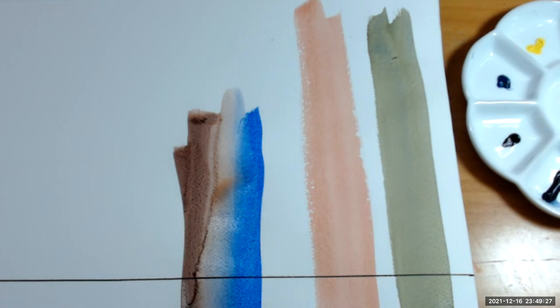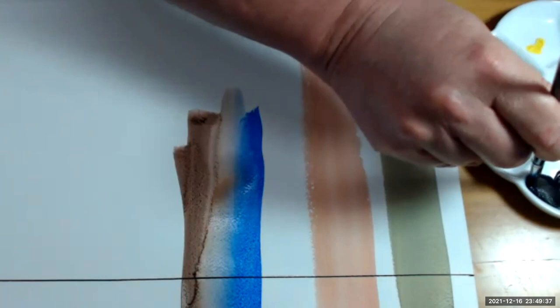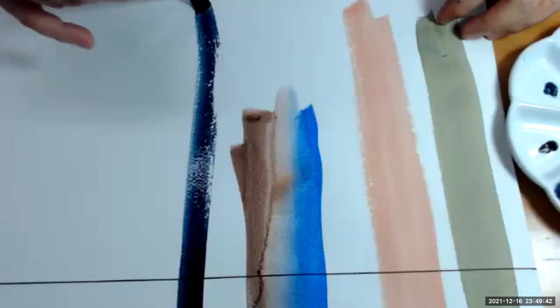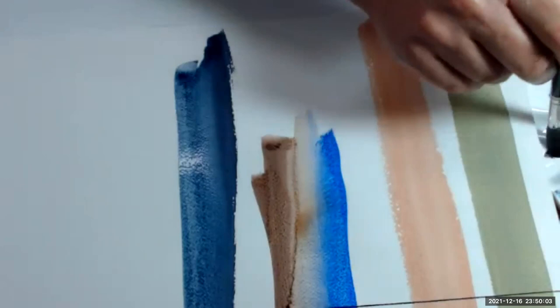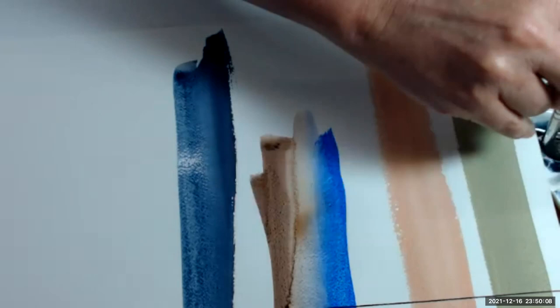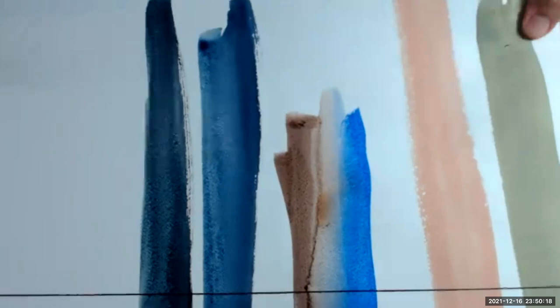Okay, so we're going to start with indigo. And some of you picked all these colors as your six that you bring with you. So indigo. Fabulous color, indigo. And then this is going to be Payne's blue gray. Which one? This is Payne's blue gray. Yes, Payne's blue gray.